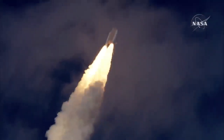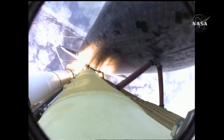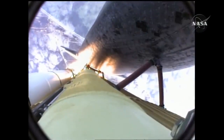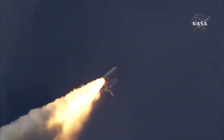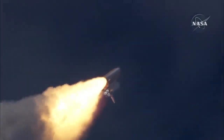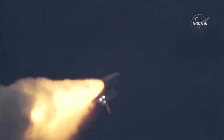30 seconds into the flight. Atlantis almost 2 miles in altitude, almost 6 miles downrange from the Kennedy Space Center already, traveling 500 miles an hour. Three liquid fuel main engines now throttling back to 72% of rated performance, going into the bucket, reducing the stress on the shuttle as it breaks through the sound barrier.